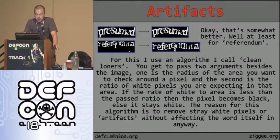Okay, so take out the artifacts. I just use an algorithm called clean loaners. You pass 2 arguments. One's the radius of the area you want to check around the pixel, and the second is the ratio of white pixels you're expecting in that area. So if the ratio is less than what you're expecting, then you remove the pixel or set it black. Otherwise, you ignore it.